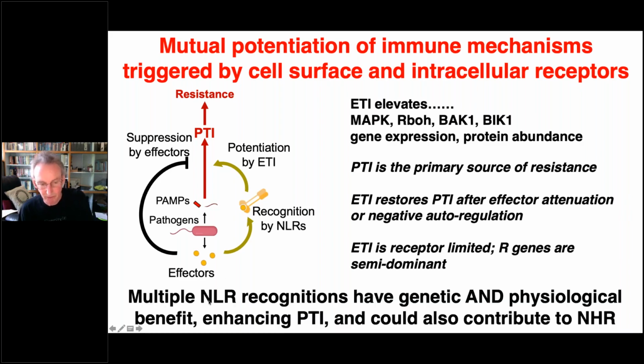One inference we took from this is if you've got multiple recognitions going on in a plant, of course, there's a lovely bit of work recently published out of David Guttman and Darrell Desveaux's teams that shows how Arabidopsis non-host resistance to many Pseudomonas strains involves multiple NLRs detecting multiple effectors. You've got a lot of these recognitions going on. You're going to have both a genetic benefit, but also a physiological benefit, because you have a stronger PTI, and this could contribute to such non-host resistance.